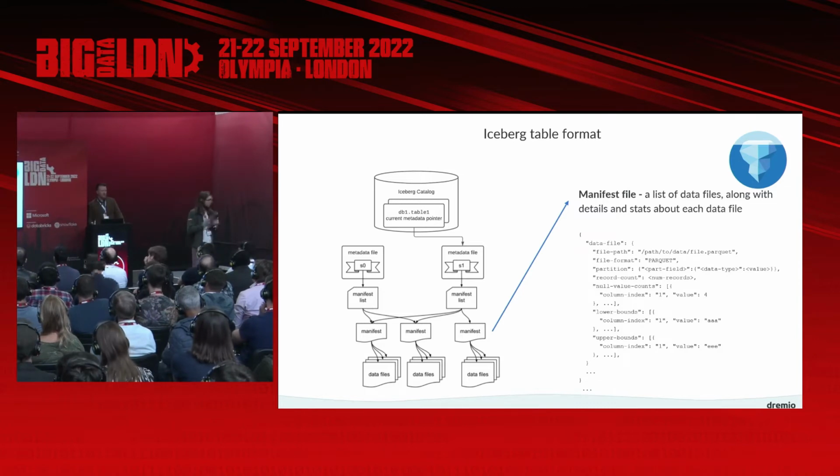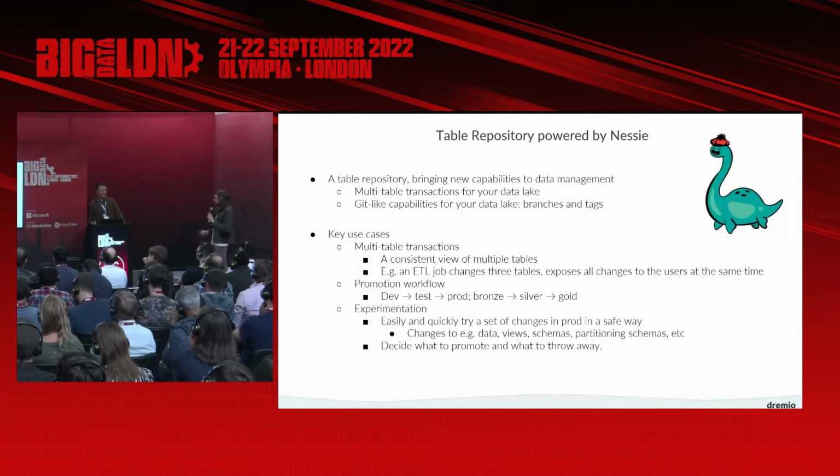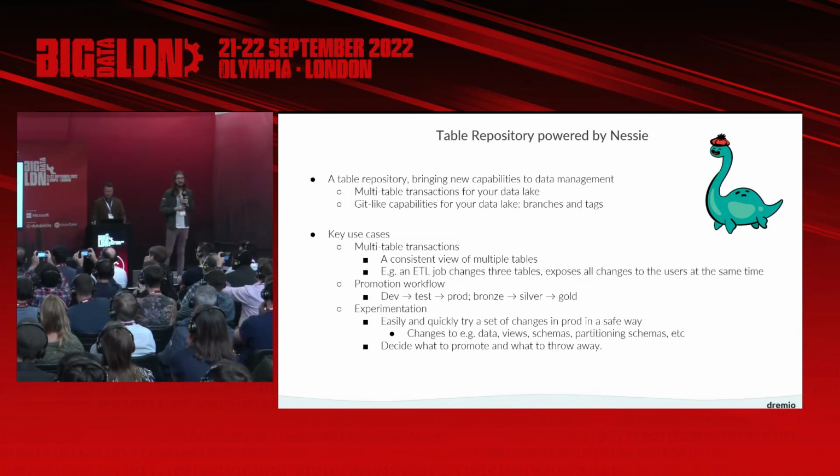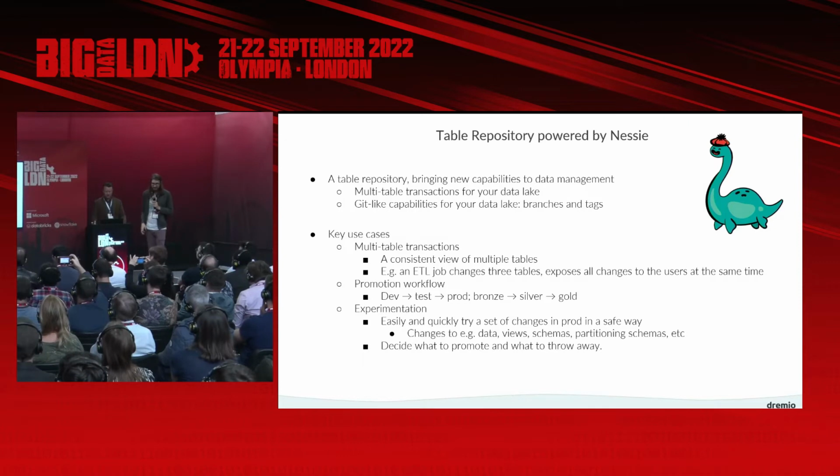Great, we've done this on one table. What next? Well, what if we want to think of, say, different schemas that we have, different tables that we have across our entire catalog? That's why we in Dremio identified that this was a big problem, and so we created this thing called Project Nessie. Don't worry, Project Nessie is also completely open source.